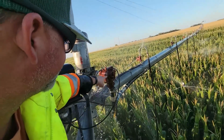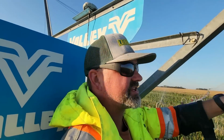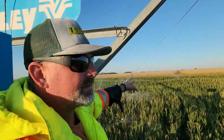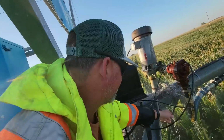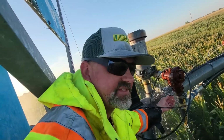So this valve goes to the end gun, and when it's on the corners, it can reach way more by shooting out water. You see what it's doing now? But now it's going to put it onto the road, and that's not good. What happened here probably was something broke. Did you bring stuff to fix it? No.